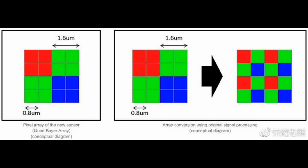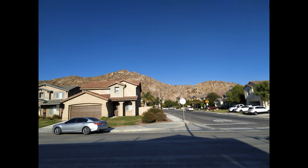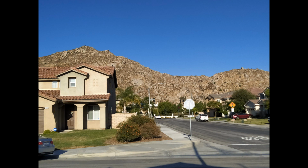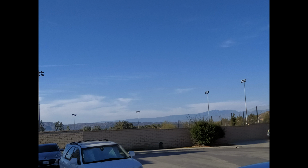In good light, details captured by the Redmi Note 7 are superb. Colors are sometimes a touch overzealous, and dynamic range isn't mind-blowing when HDR, which stands for high dynamic range, is turned off, but you can fire up auto HDR or just leave it on for markedly better results.